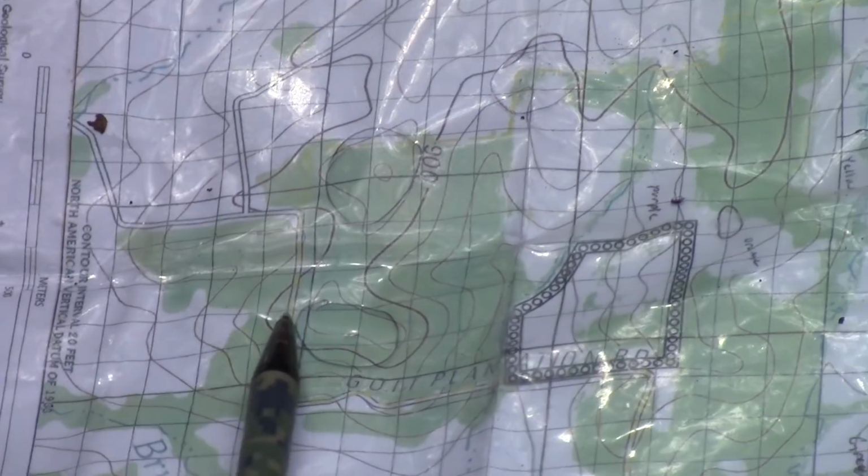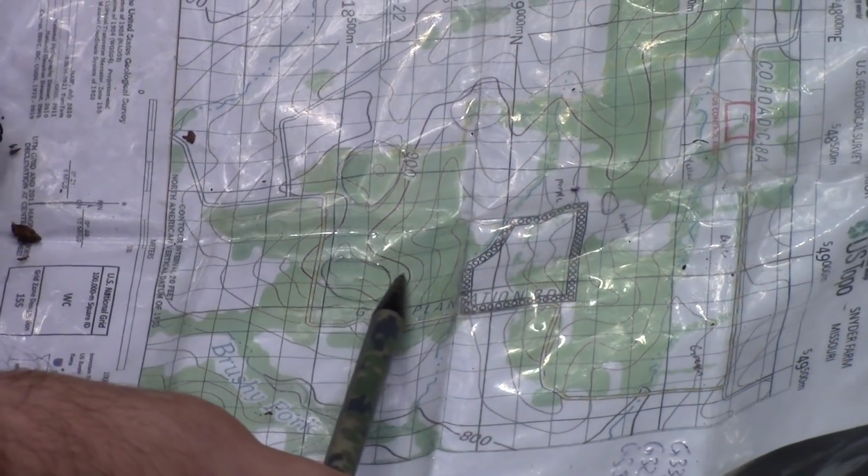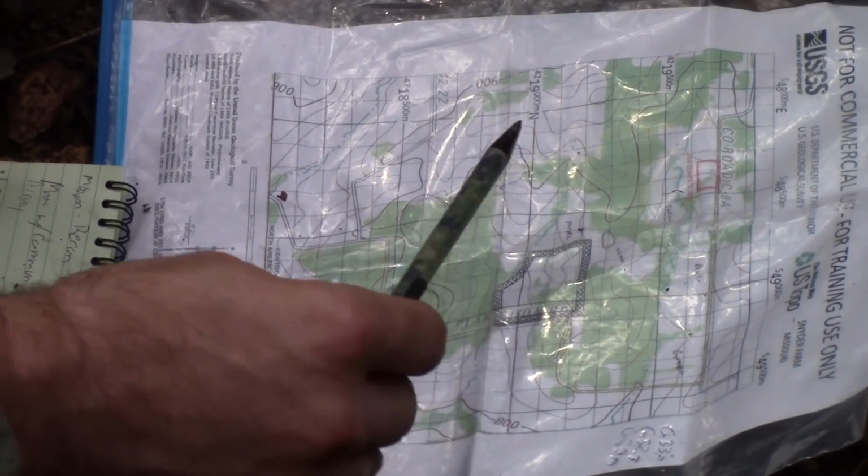All right. Alpha Team's mission is to recon this hill here. There's a lot of open area down here. That's what they're going to recon. Where are we reconning again on the map? Right here.